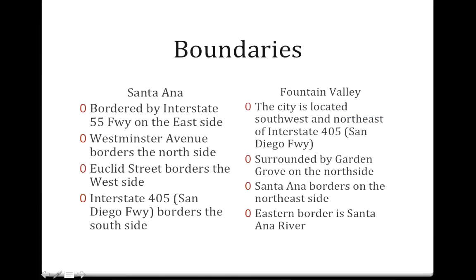Boundaries. Santa Ana is bordered by Highway 55 on the east side. Westminster Avenue borders the north side. On the west side, Euclid Street is the border, and Interstate 405 borders the south side.